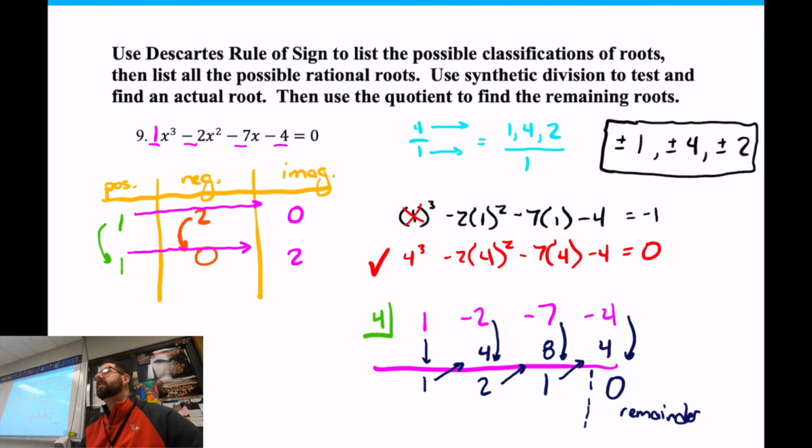Yes, please. If you were missing like the 7x, would you have to plug in 0? Yeah, on synthetic, you're absolutely right. You have to plug zeros. So if you didn't hear that, that's a great question. If I was missing any of those variables, like x squared or an x, you have to fill in zeros on this part right here. So you'll have to have a 0x, let's say, or 0x squared. You have to fill those in. If you leave those off, you'll get a really bad mistake. Because you have to do it in long division, you have to also do it on synthetic.